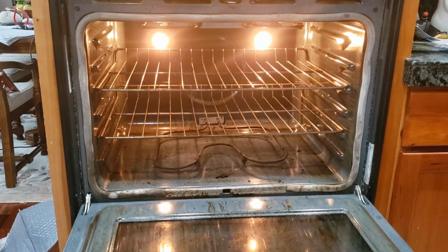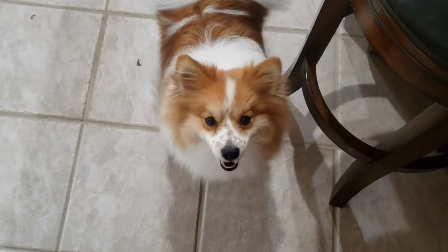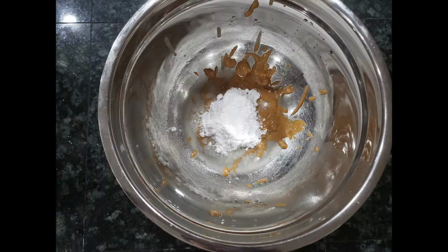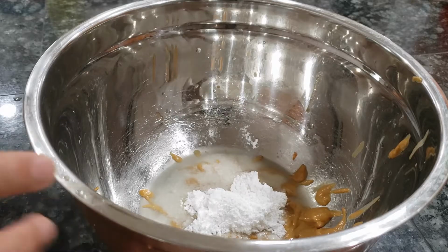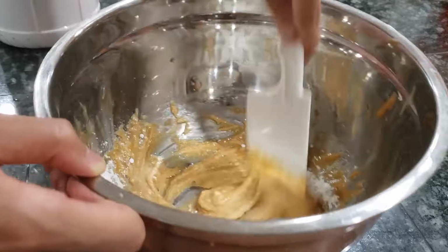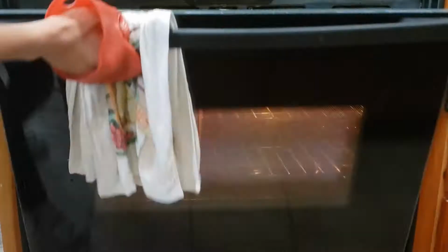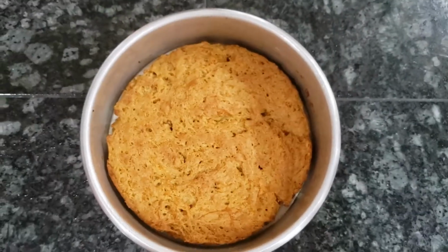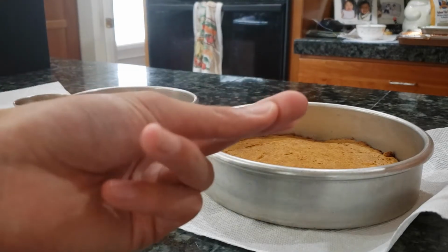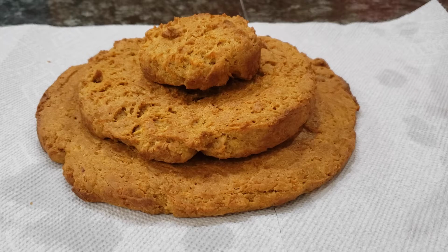Oh, that shouldn't be there. She's a little flat, but we can manage. Dogs don't judge.